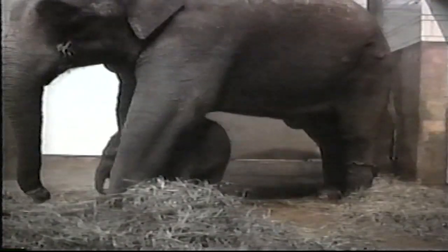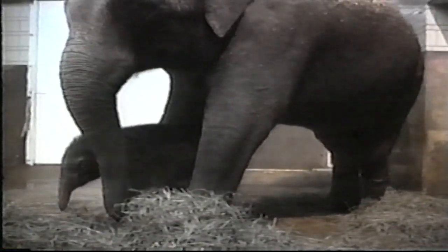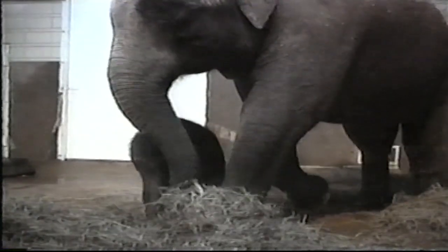Gradually, Pearl's aggressive behavior decreased through the night. Good girl. By morning, Pearl had gone through an amazing turnaround. She was beginning to accept the baby. The next hurdle would be getting baby to nurse from mother. Pearl seemed willing, but the baby was not.